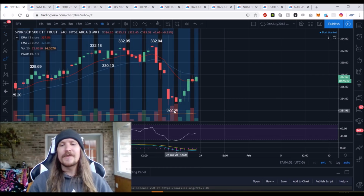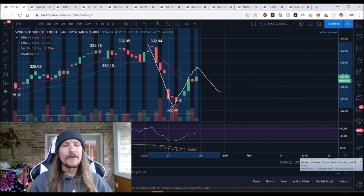333 to 322, let's just round it, and we'll say that that is an $11 drop. So we need about a $5 bounce. We're at the midway point right now. Any further upside the bulls get from here is just bonus to give themselves more space for when we consolidate to form a higher low. So that is the most likely scenario based on experience as to what's going to play out in the short term.